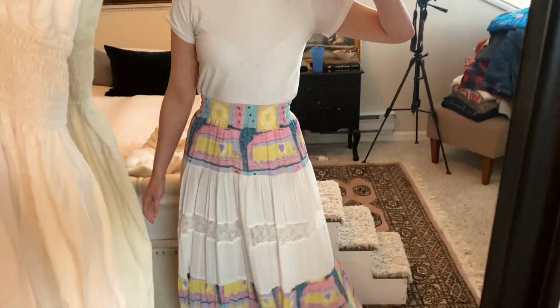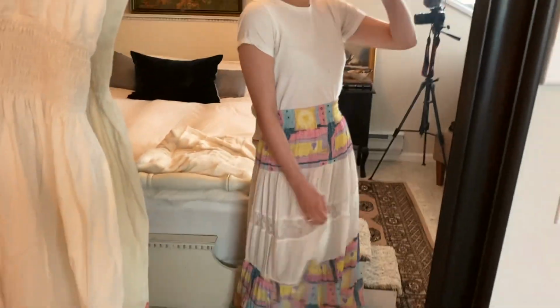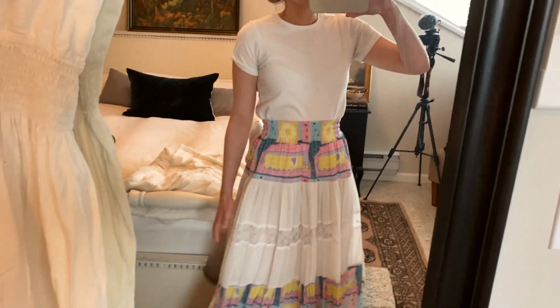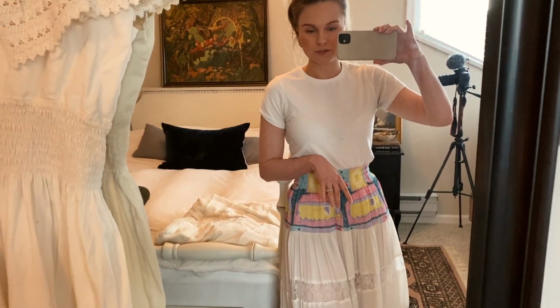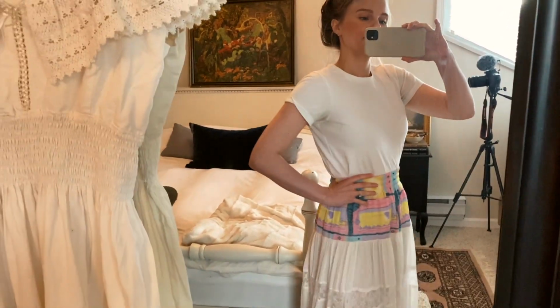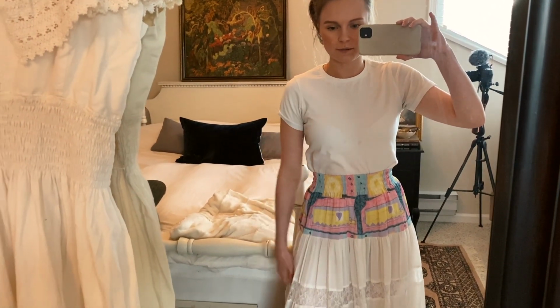Super fun to wear and swish in. Has that swish flow feel. Lining on the inside. I think it would look really cool with some cowboy boots. Even with my brown boots, it's kind of cute. Yeah. That was $5, a good little addition to my wardrobe.